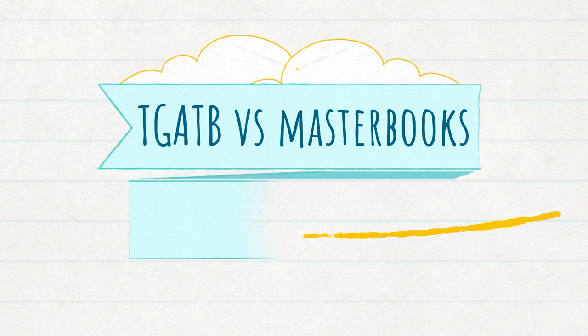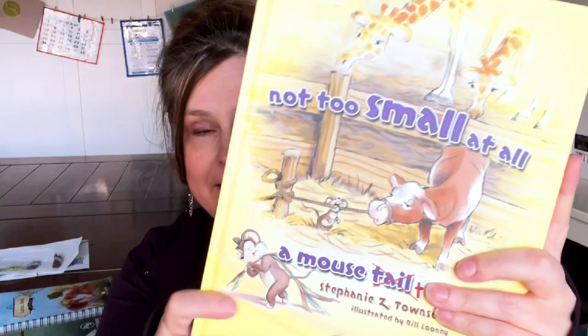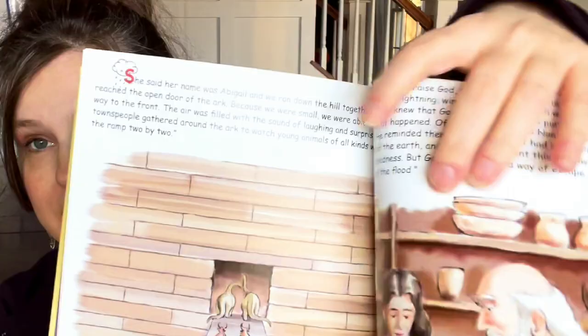For the reading, I did like this about Masterbooks. First of all, the Door to Salvation was really not incorporated in the program at all. So if you're looking to save money and you don't want to buy the three books, the other one is Charlie and the Grand Canyon Adventure. For the program, you read this one first. This was kind of their reader and how they were learning to identify similar words.